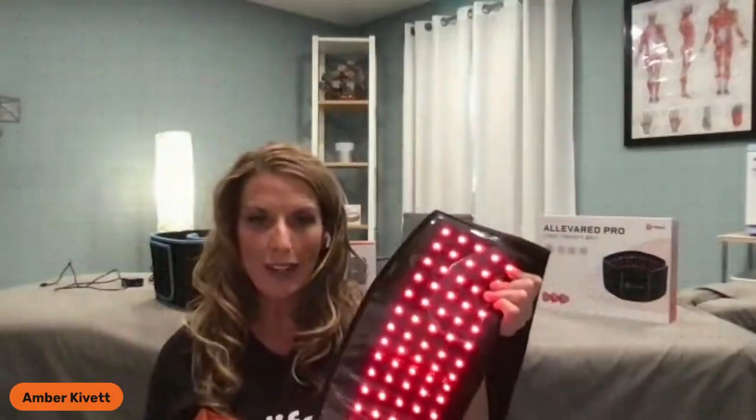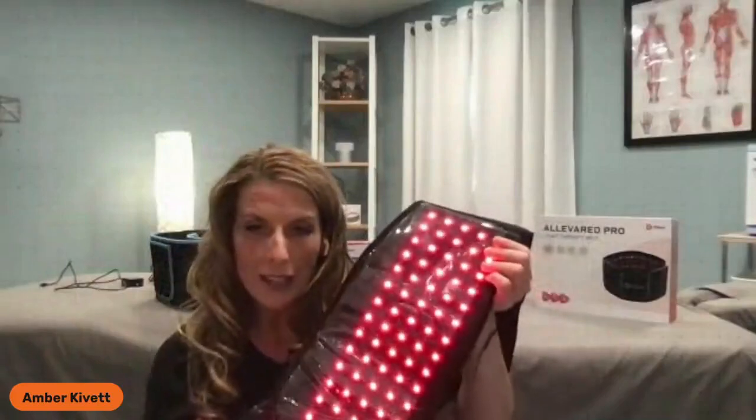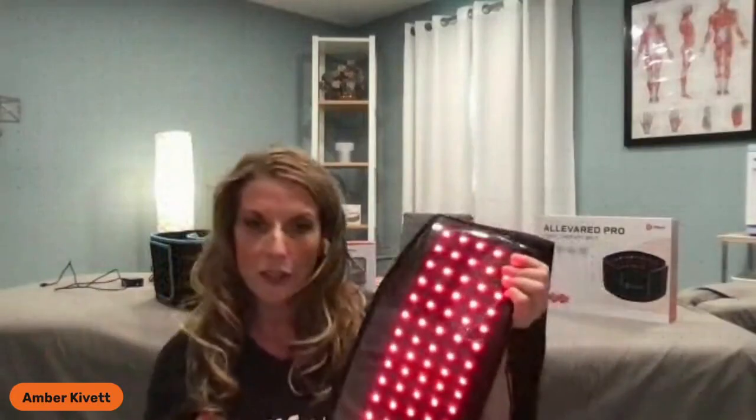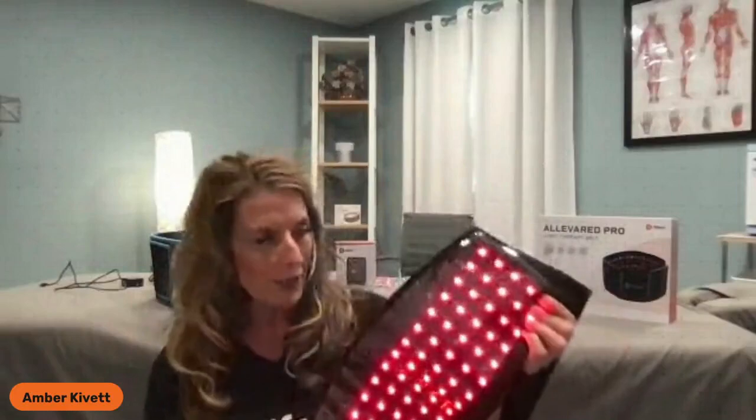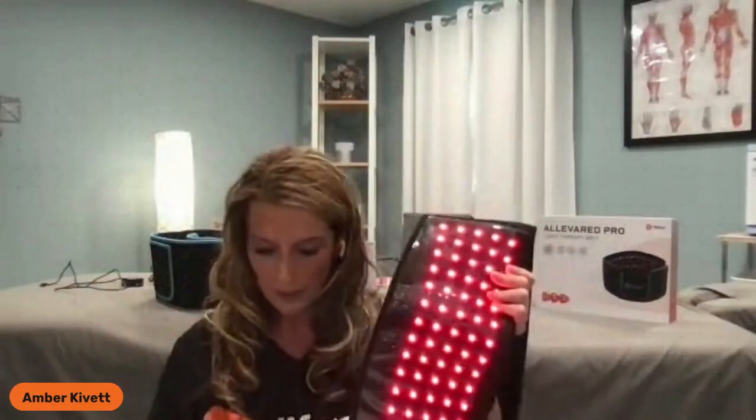However, when it comes to the red light therapy, you're seeing right now all 105 of these LED light chips lit up at 660 nanometers, and you're getting infrared light at 850 nanometers, all in the same session. Okay.